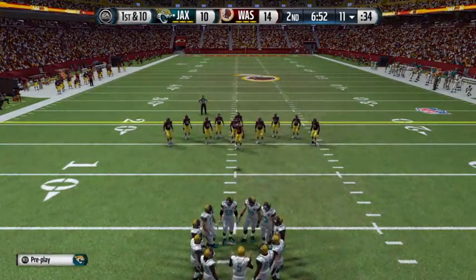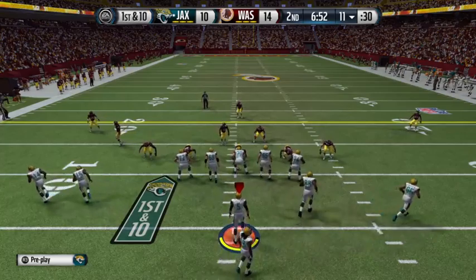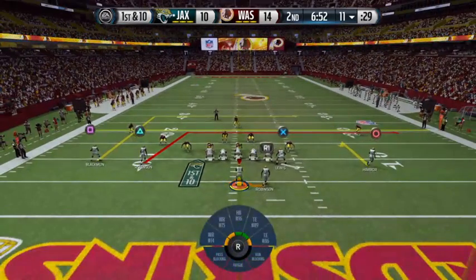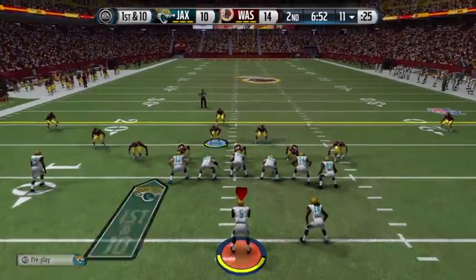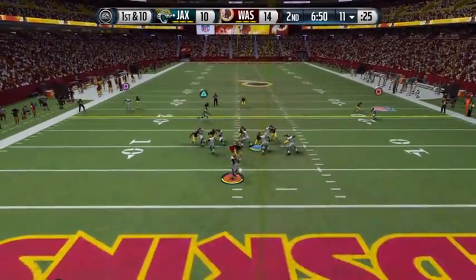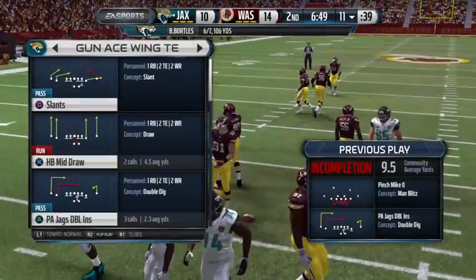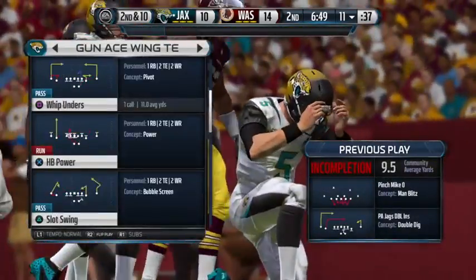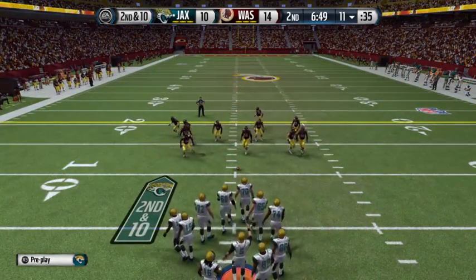The Jaguars come onto the field for their next series. They bring in the extra tight end. First down and 10. Bortles still got it on the play action. Underneath, but can't find a mark that time as the pass goes incomplete. That's second down coming up.